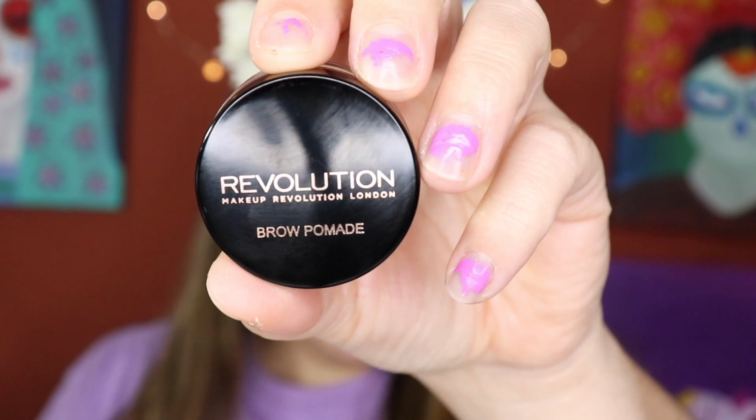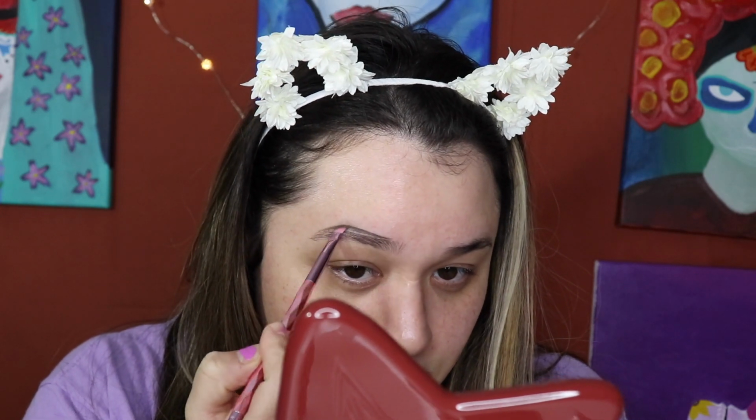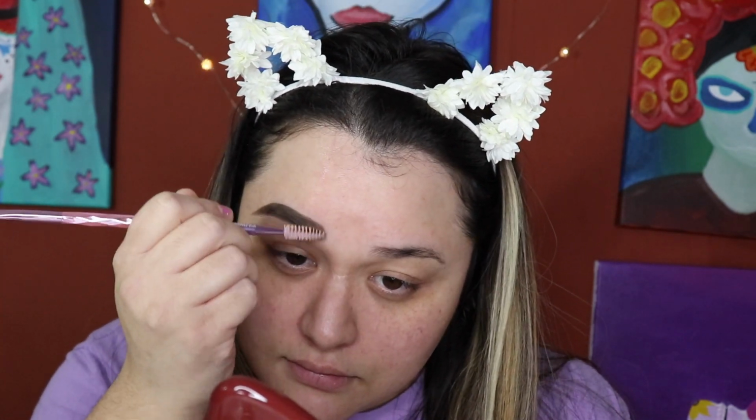Next up, I'm using my brow pomade by Makeup Revolution, and I honestly don't know how I feel about this product yet. I really like it sometimes, but then I hate it because it dries up very quickly. But what I like to do to revive it is apply maybe 1 drop of the Maracuja oil by Tarte Cosmetics, just so it can go on a little bit creamier and revive the product altogether.